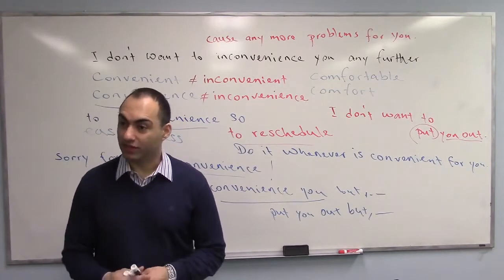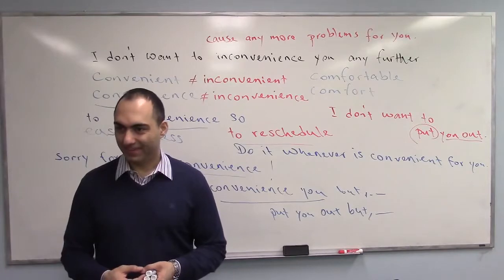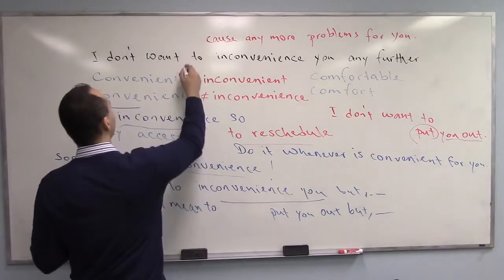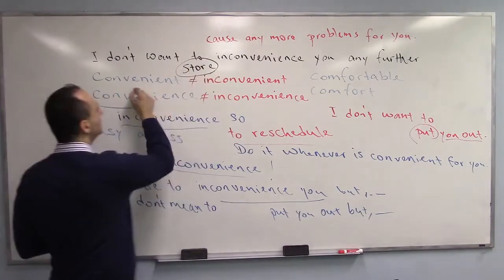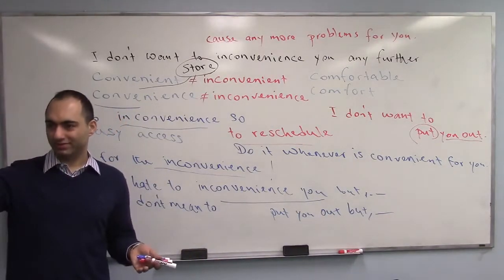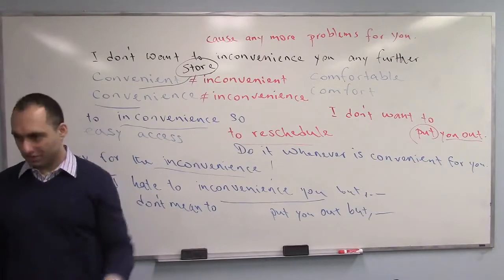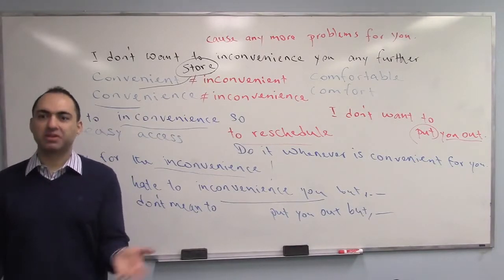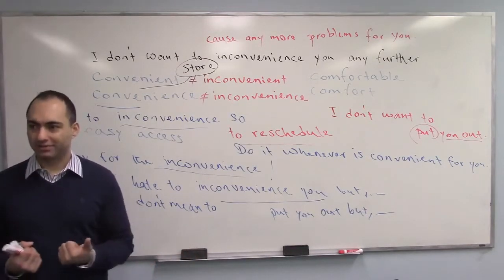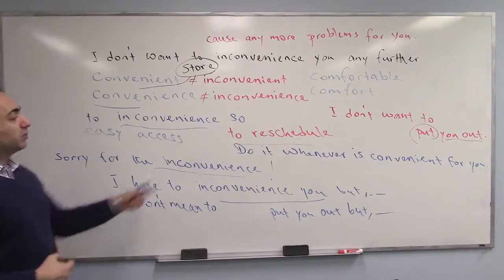Now, do you still say this class is convenient? We have a convenience store. Why convenience store? Because everything you want is there. Why do we call it a convenience store? It's close to your house. It's like a supermarket that's close to my house, and it has everything I want. That's why it's a convenience store. It has a lot of things, and it's close to my house. We call it a convenience store. So, do it whenever it's convenient for you.